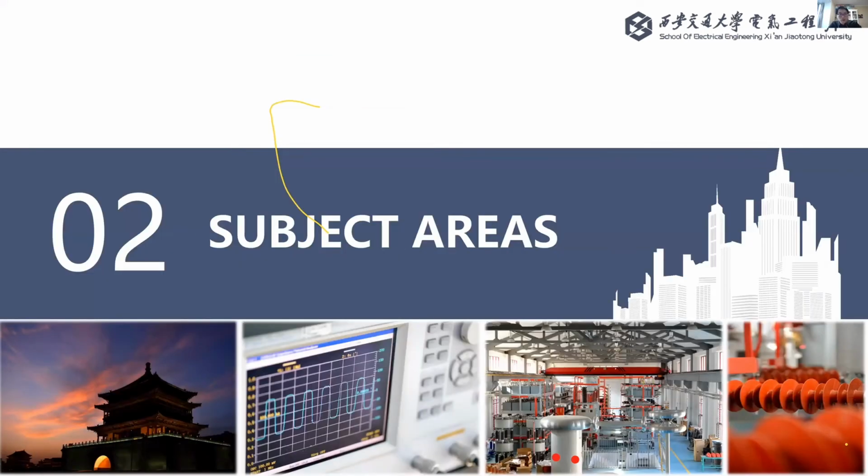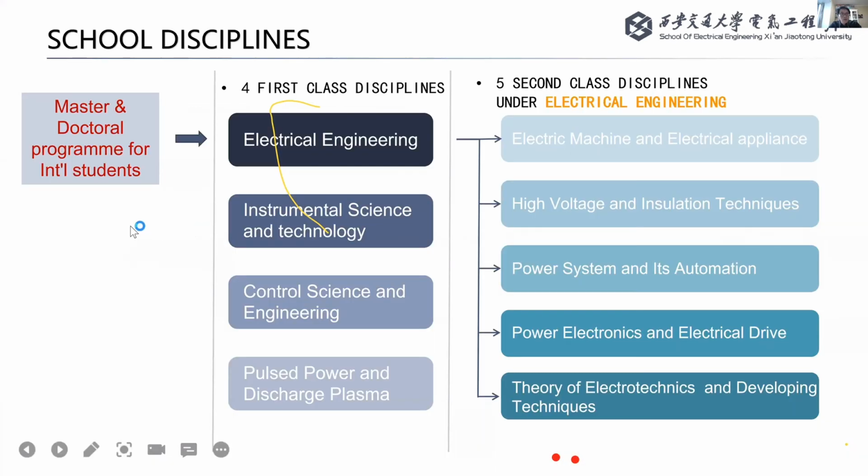Okay, then we move to the second part, the subject areas, which is most concerned about applications. In our school, we provide master and doctoral programs for international students in 4 first-class disciplines, including electrical engineering, the instrumental science and technology, the control science and engineering, and there is a new first-class discipline called pulse power and discharge plasma.